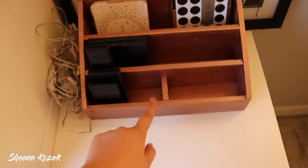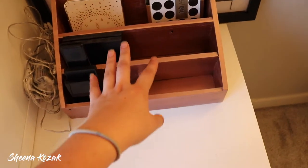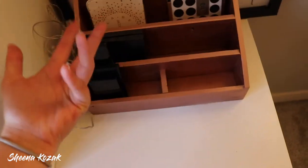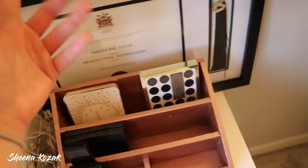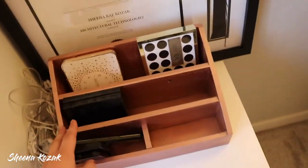This box right here is going to be stuff that I want to use, where I'm going to put my makeup products that I want to use a lot more in here. So when I'm doing my makeup, I'm going to go to this more. My diploma, I don't really know. I'm going to hang it on the wall, but until then, it's probably just going to sit here.